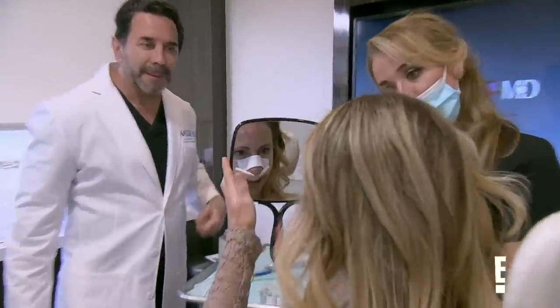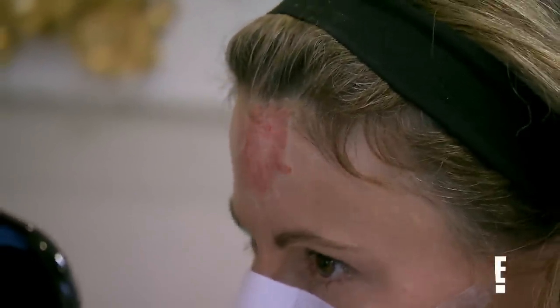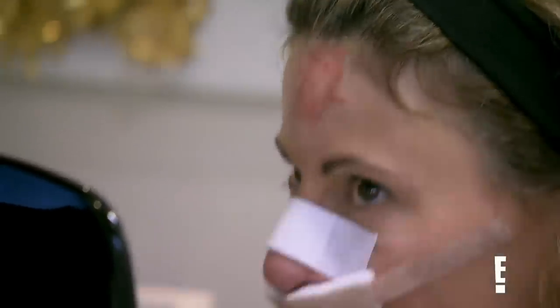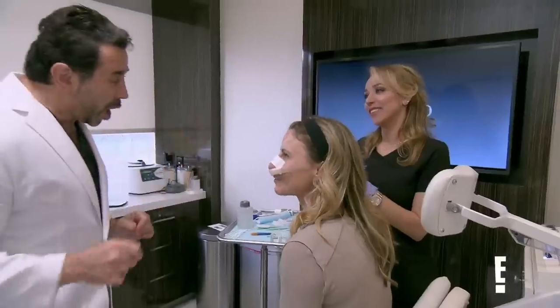You ready? I'm ready. Wow. Even with the little red microneedling holes with the blood, it already looks better. Yes. It wasn't quite what I was expecting. I thought it was going to be colored and I can't hardly see it anymore, but it wasn't quite that. It's kind of bloody. But I know in the end it's going to be fantastic. Great job. Thank you so much. Thank you. Thanks.